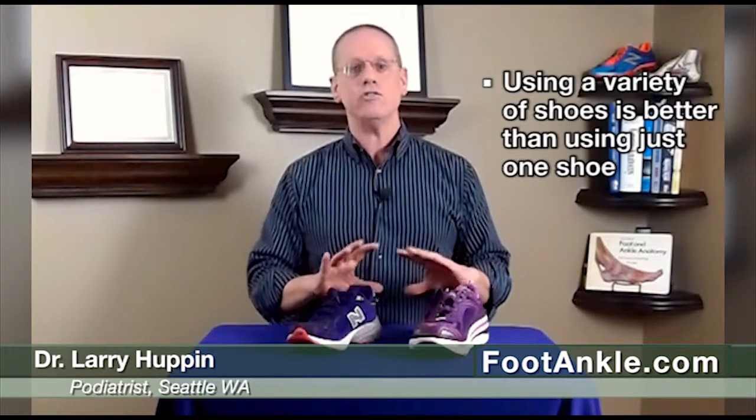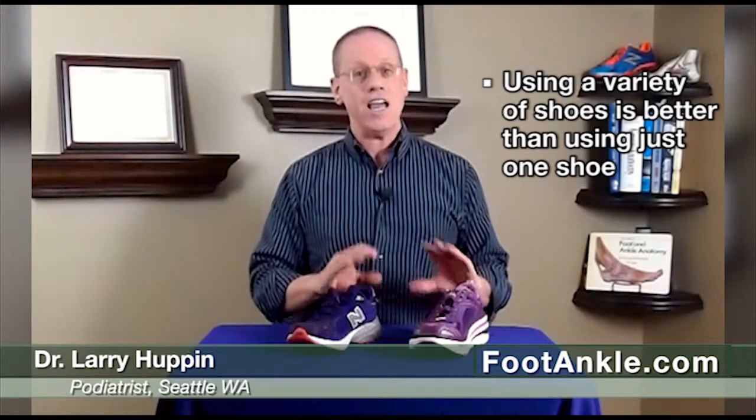Minimalist shoes aren't necessarily better. Maximalist shoes like this Hoka are not necessarily better, and standard running shoes like this New Balance are not necessarily better. What they're finding is using a variety of shoes is usually better.